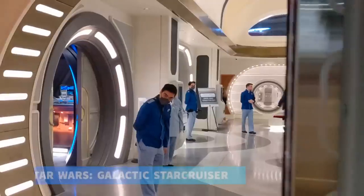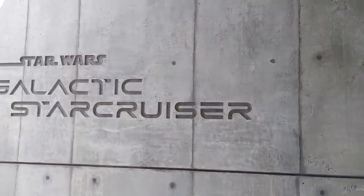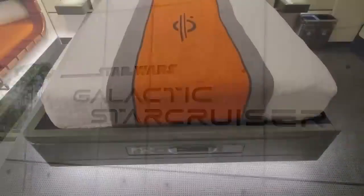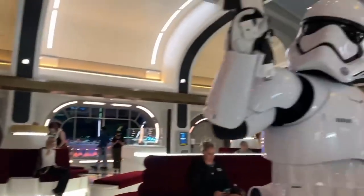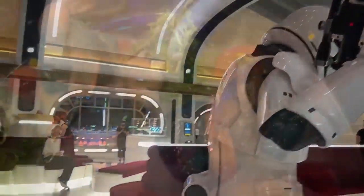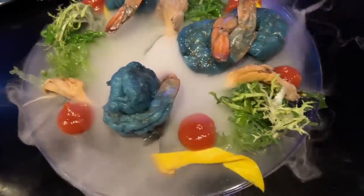Back on March 1st, 2022, Star Wars Galactic Star Cruiser opened in Disney World. Now, Star Cruiser is a resort experience, like a hotel, but not a hotel, that offers a 2-day, 2-night itinerary, meaning guests arrive and depart in the same time block, similar to a cruise. In this immersive environment, you'll be able to experience a wide range of activities and dining experiences in a galaxy far, far away.